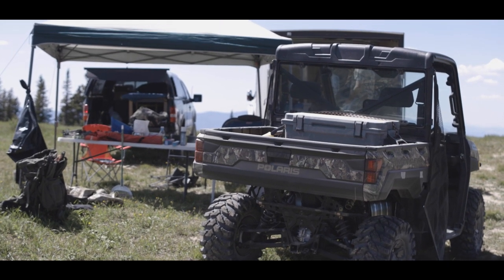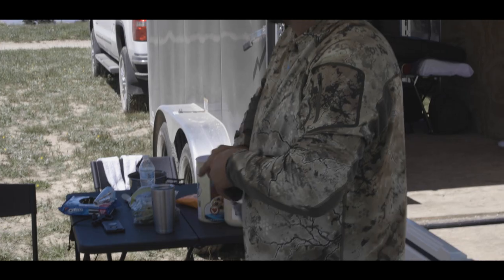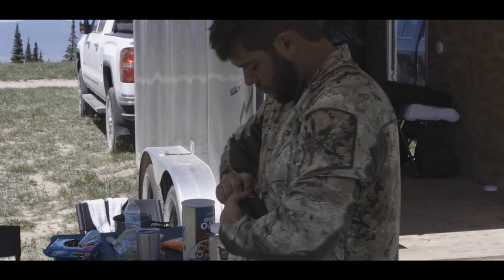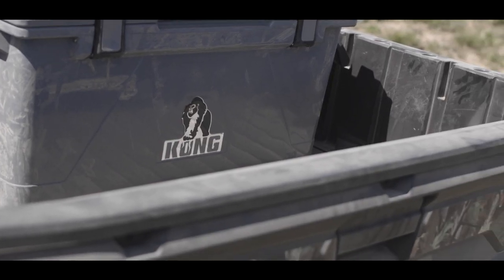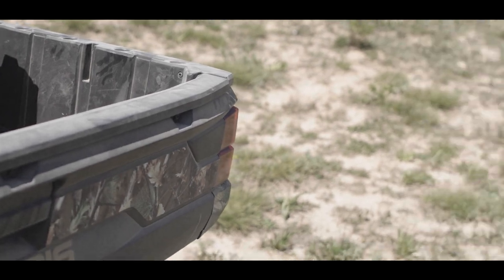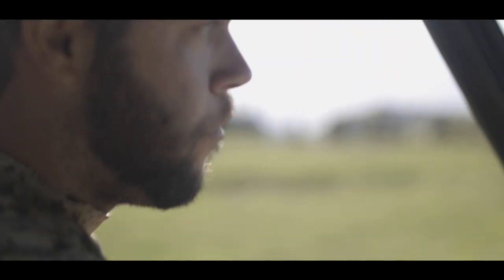Here we are, 2019 early season high country archery hunt in Utah. This is one of our favorite hunts every year. It's a great way to kick off the year. This is a unit that we've been hunting for 3 years now, and we've really started to figure it out. We don't have trouble finding animals. We showed up a couple days early to put in some scouting and work before the hunt, located some awesome deer, and things are really looking up, so we can't wait to get started.